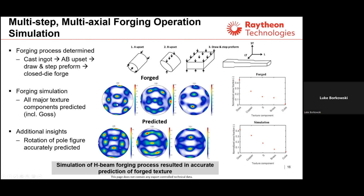The forged texture is on the top here. The predicted texture is on the bottom. You can see that we're capturing all of the major texture components, and they're for the most part in the correct locations and orientations and so forth. So the model did a really good job.